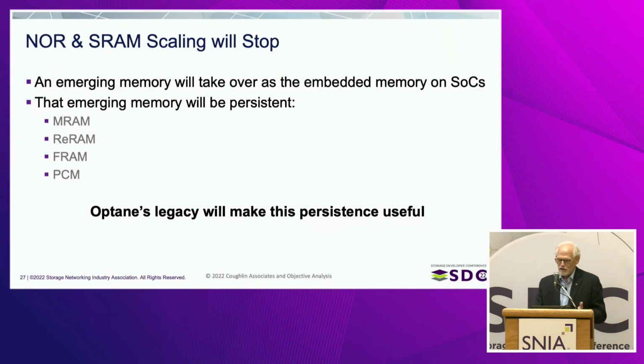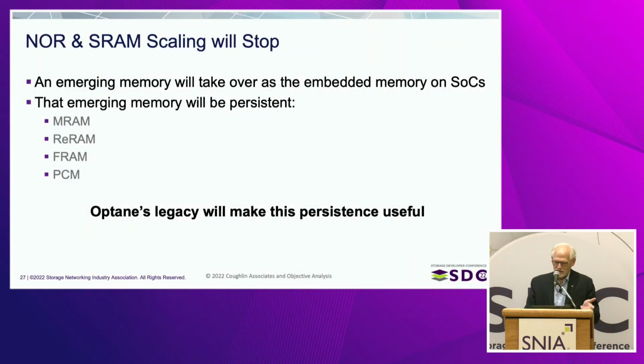Now, an emerging memory will take over as the embedded memory in SoCs. That emerging memory will be persistent. Options are MRAM, resistive RAM, and actually several of the foundries making these embedded chips are now offering those as options. It could also be ferroelectric memory. It could be phase change memory. It could be carbon nanotubes. I did mention carbon nanotubes. It could be various other things. The Optane legacy line at the bottom shows that all those things we just mentioned, like the SNIA programming model, will be useful to support all these new memory technologies.